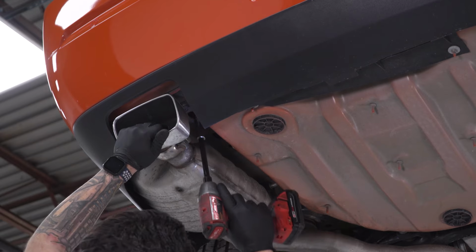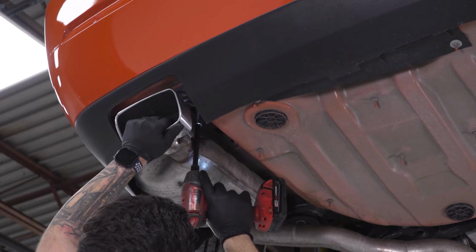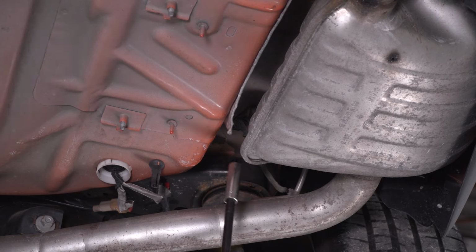Now when you do the second one, you want to make sure you have a hand on the muffler because it's going to want to drop down a little. All right, now we can do the same thing on the other side.